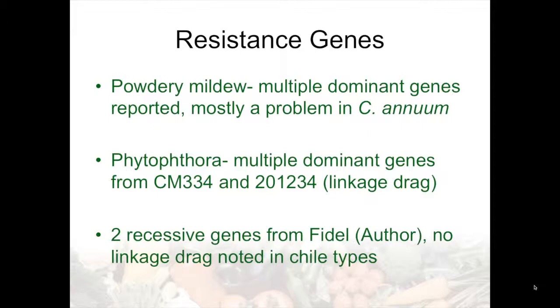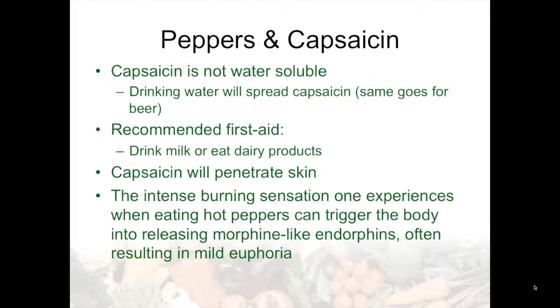In our own lab, we've examined and characterized resistance that's recessive from another source. It is, unfortunately, 2 recessive genes, which make it a lot more difficult to breed with. However, we have not yet encountered any linkage drag when introducing these genes into chili or Anaheim type peppers.